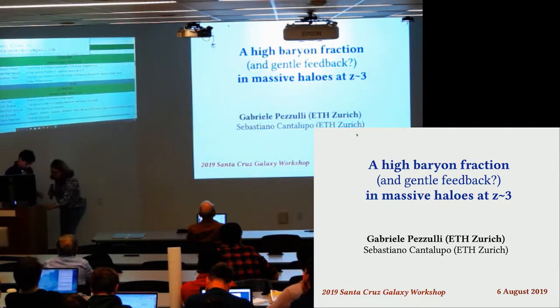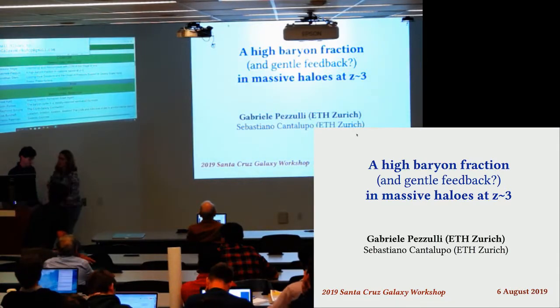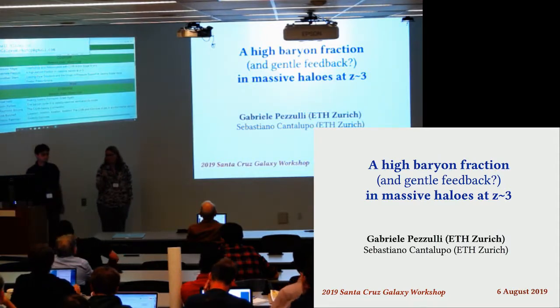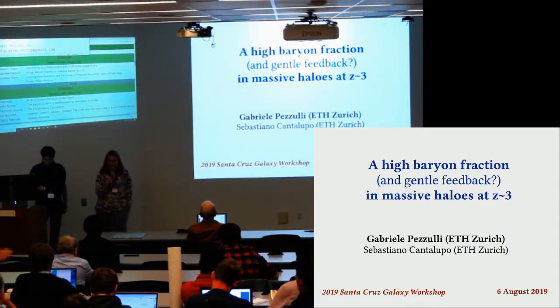Yeah, so switch this. There you go. All right, excellent. Okay, so our next speaker will be Gabriele Pazzulli, talking about a high baryon fraction and gentle feedback in massive halos at redshift 3.